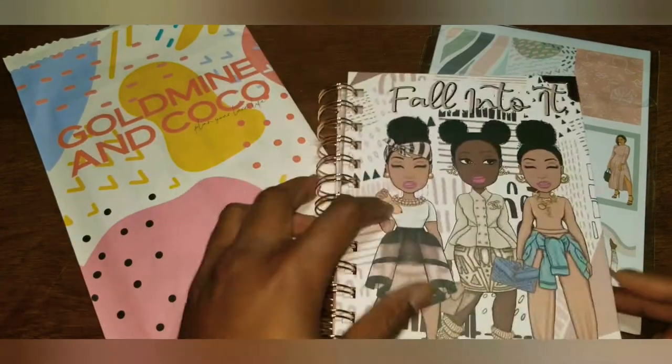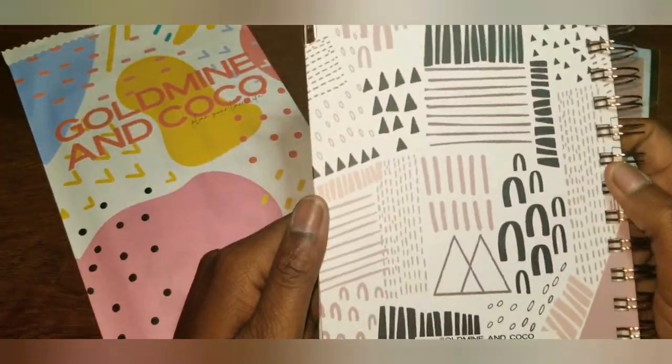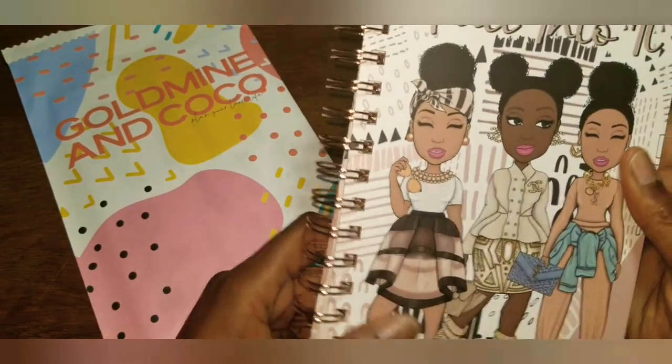And that's it for the notebook. So yeah, it's pretty small. It can fit into my backpack, of course, which is a good thing. And I just love it, love it, love it.